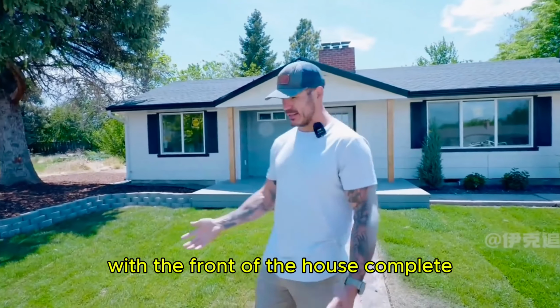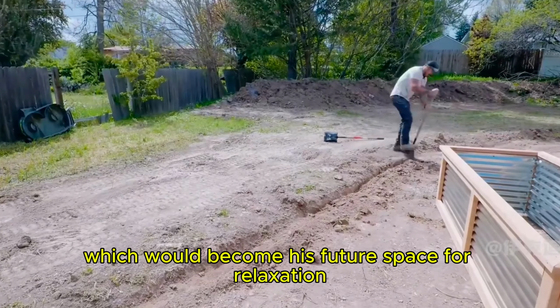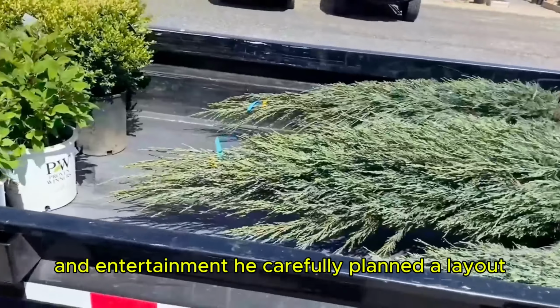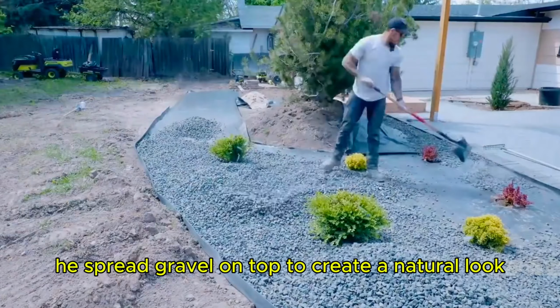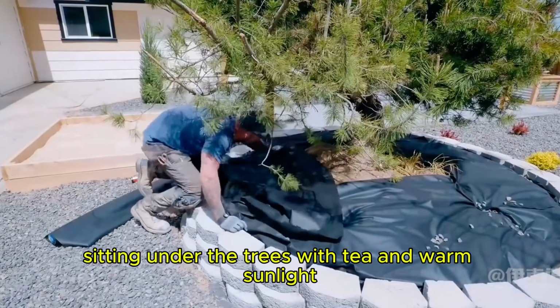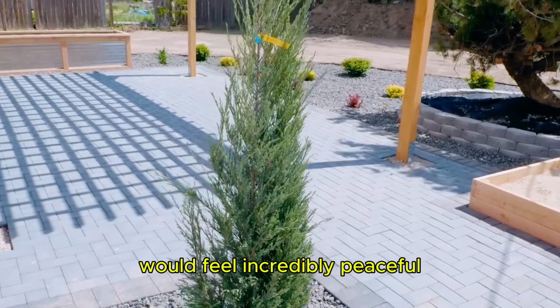With the front of the house complete, Henry shifted his focus to the backyard, which would become his future space for relaxation and entertainment. He carefully planned the layout and visited a local plant market to buy hardy plants. After planting them, he spread gravel on top to create a natural look. Someday, sitting under the trees with tea and warm sunlight would feel incredibly peaceful.